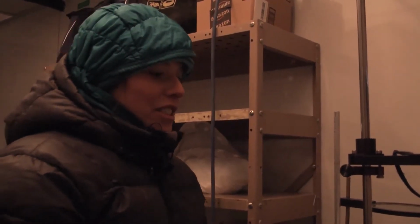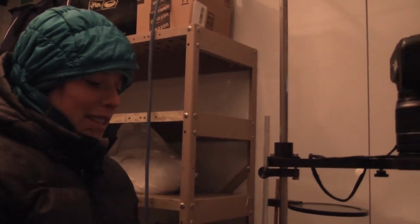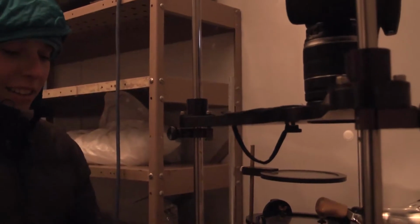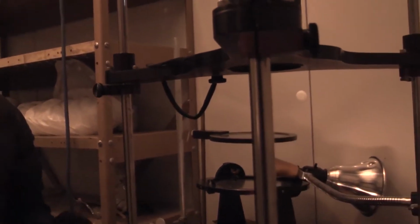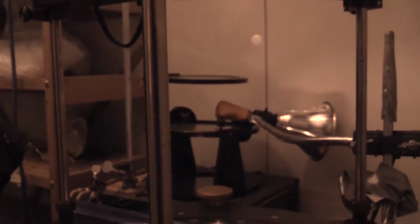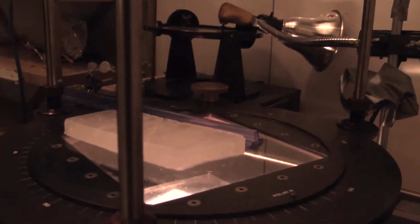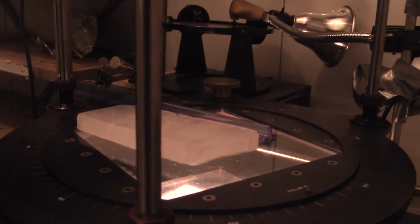So I have to take pictures now of what it looks like when it's the normal ice, when it's thick and all white and with bubbles, and then I'm gonna be able to, using a computer, make figures of this one next to the one I have with the polarizing lenses, and that should be very awesome.